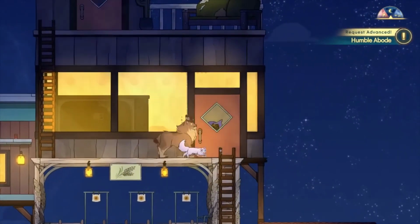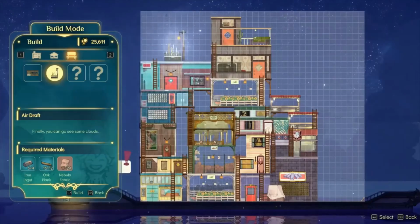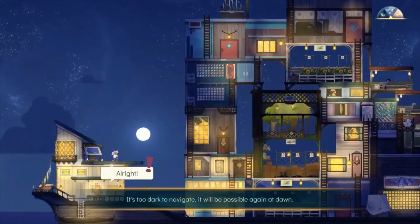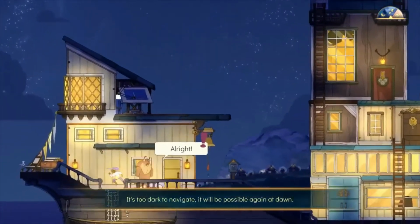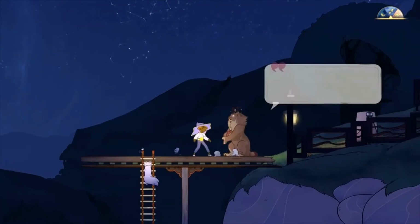Actually, we just got to Furugawa, so... Oh, I love her house! It's so pretty! There we go. Now we've got the airdrop, too. Alright. We're here. Let's go down. Yep, let's do it. Let's look around.